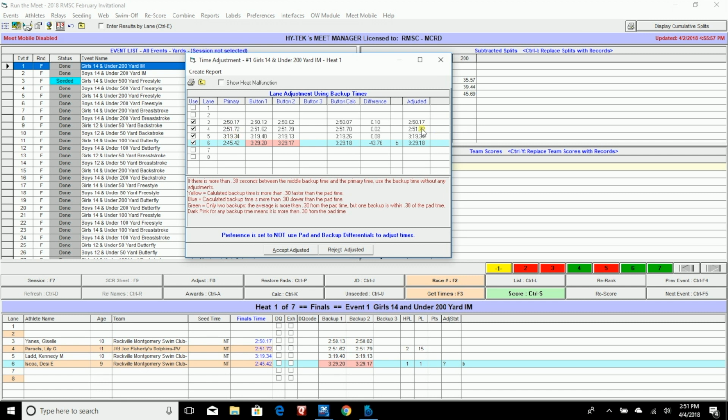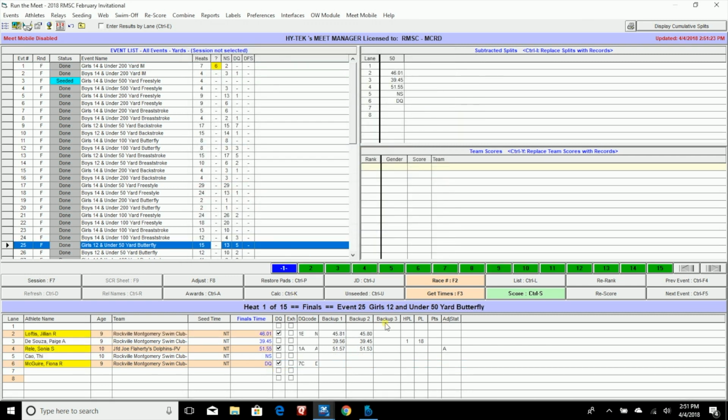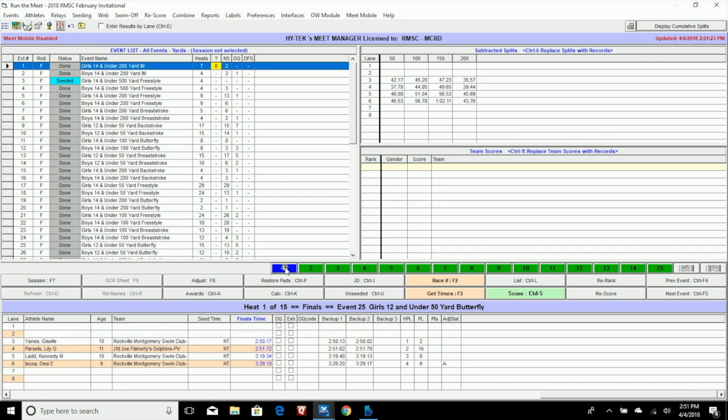As you can see, none of the other lanes are affected. They don't have color, blue, yellow, or green, so you really don't have to worry about whether or not these are checked. But go ahead and check this, and we're going to accept the adjusted. And now what you see, back on heat 1, is that the finals time is now an average of the two buttons, 3:29:18. And over here in the adjust stat column, there's an A showing that that's an adjusted time.